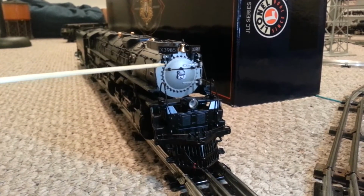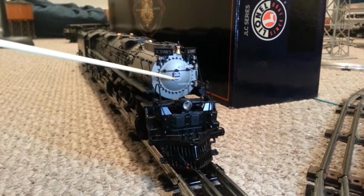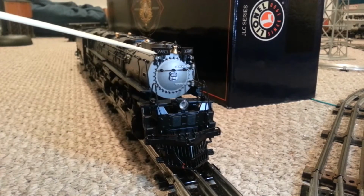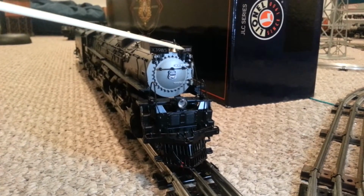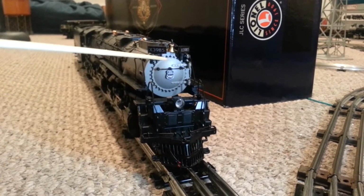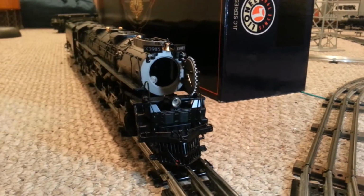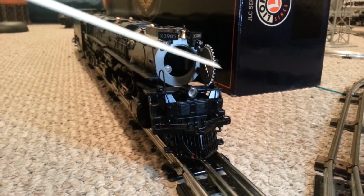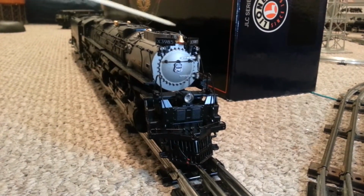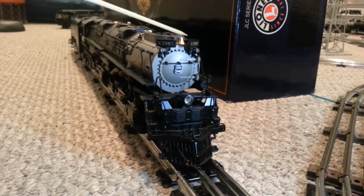Alright, we'll move to the front of the boiler with the UP shield up here with 3985 across and Union Pacific here, and a separately applied grab iron across. Lighted number boards here with the 3985 number. Two LED lighted marker lights, and the boiler opens up like that, and it is held by a magnet, so when you want it to stay closed, it will stay closed. And we also have a nice bell up here, painted red on the inside.